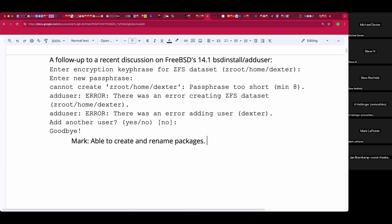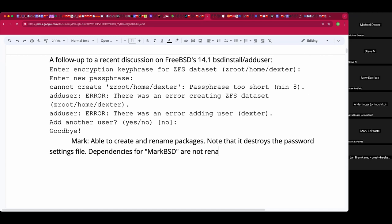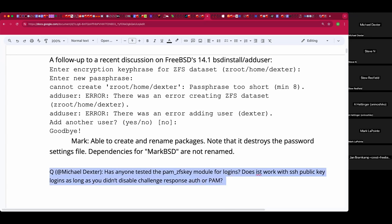I find that this is also a problem for regular user authentication so far. It completely destroys the password file, at least the password settings file. Another thing with the current PkgBase is that the dependencies are not renamed properly. If I decide to do markBSD and all the packages get labeled markBSD-whatever, kernel, NAT, whatever, it still assumes it's going to be FreeBSD-whatever. So I have to throw on a nice dash capital M in order to get the packages to install.